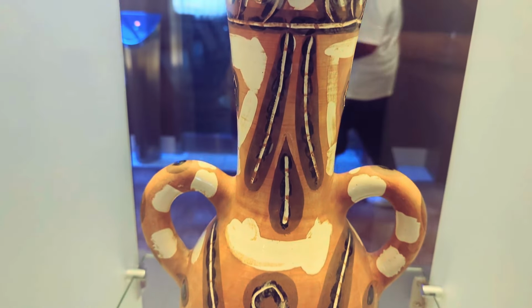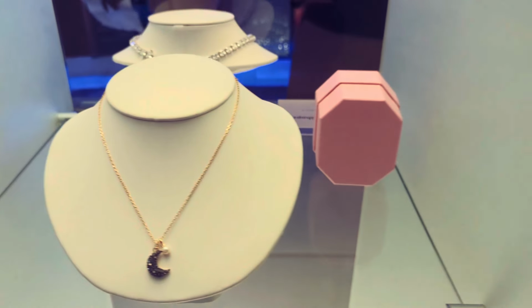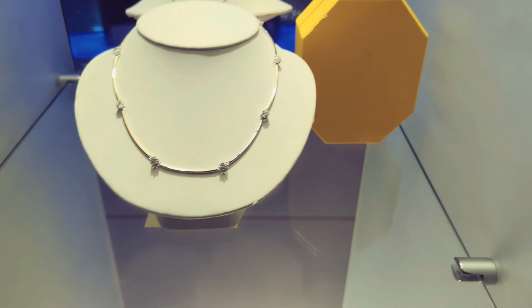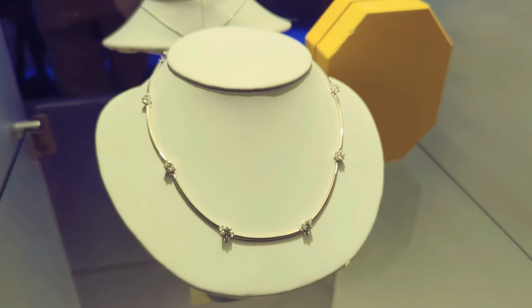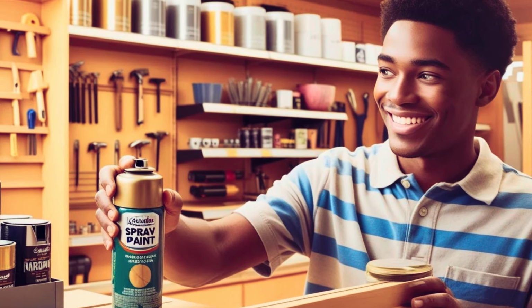So far, the artwork I'm seeing here is a lot better than on the Celebrity Summit, which, in my taste, was a little out there. But then I stumble upon these gold painted window blinds. Apparently this is art? I'm not sure what it's supposed to represent, but all I see is a trip to Lowe's and a can of spray paint.